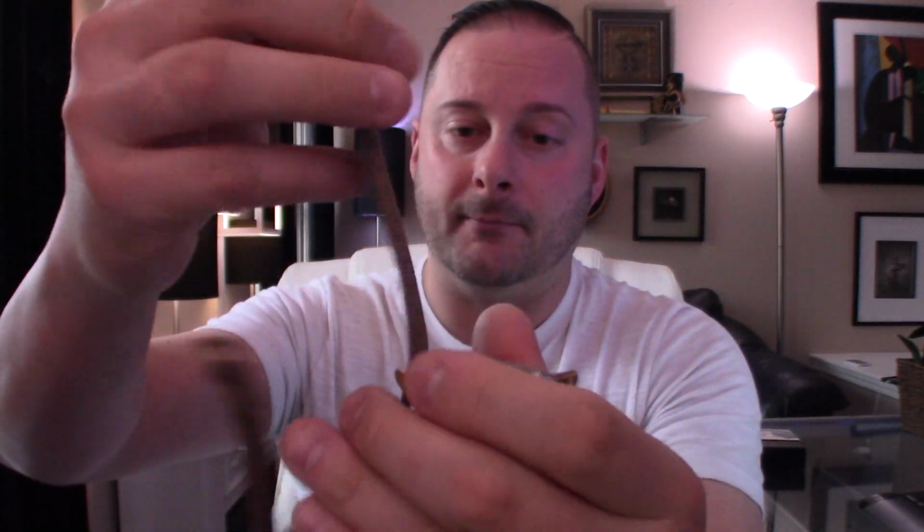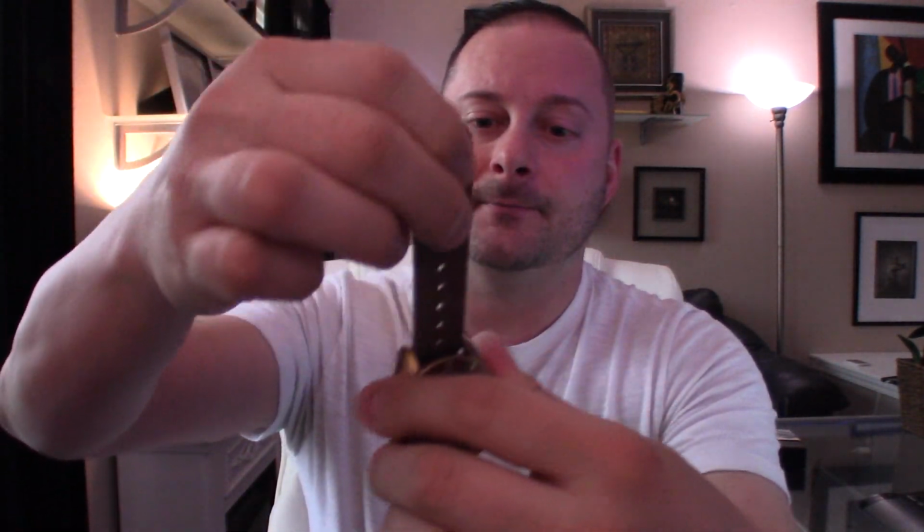So pretty easy to put it back on. Basically all you do is you strap it right through your first spring bar, through the second, right on through the back of the watch, pull it all the way up, and then bring it right through the buckle, and you have changed the strap. Really easy to put that on.